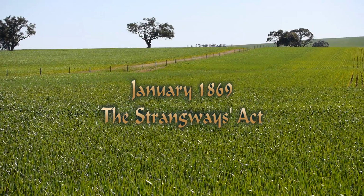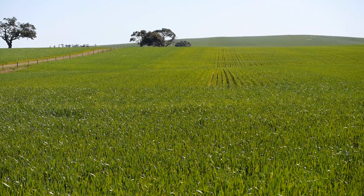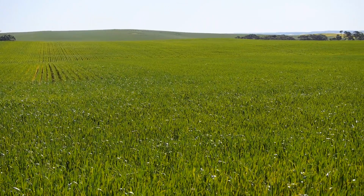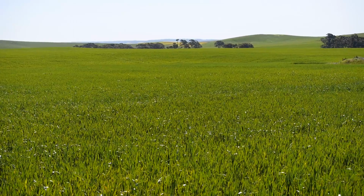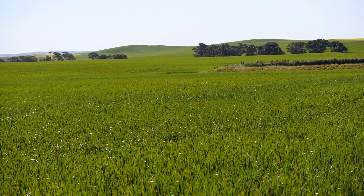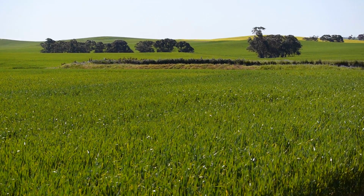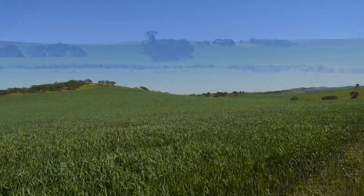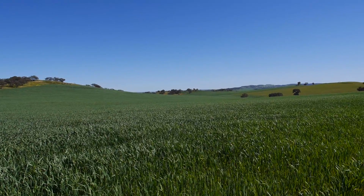In January 1869, a fundamental change took place in the way that land was sold in South Australia. Henry Strangways, the Premier, introduced a new system of land sales. The previous system allowed the wealthy to purchase entire hundreds and then to sell the individual sections later at an increased price. Under the new system, land was sold at a rate of £1 per acre, but there was a limit of 640 acres, and only one person could buy one property.